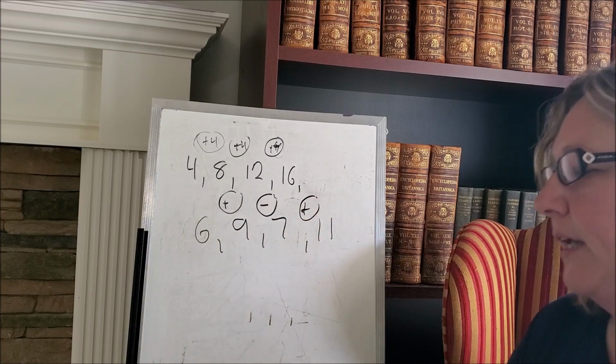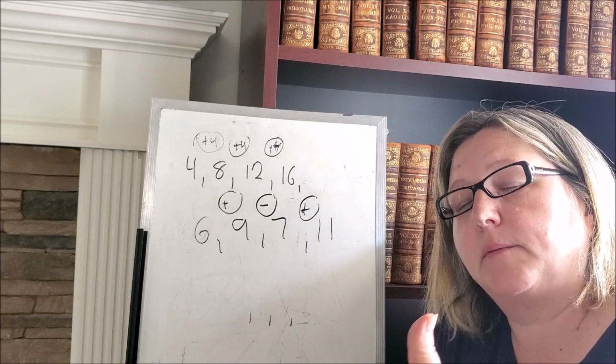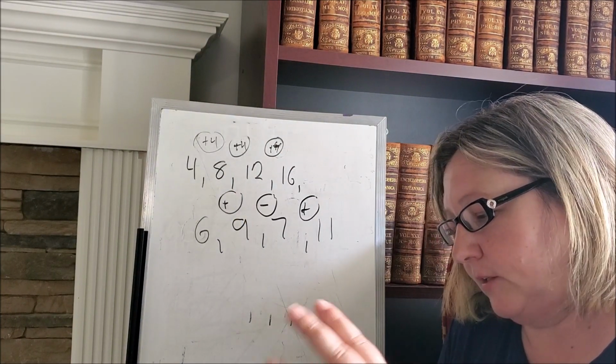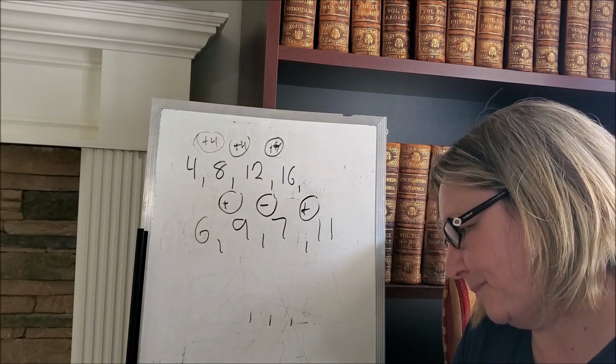So for the first page, you're just looking at the numbers in the patterns, and you're telling me, are they going up? Am I adding? Or are they going down? Am I subtracting? Or is it doing a little bit of both? Like this one's doing both. I'm adding and subtracting. Some of them will just be adding. Some of them will just be subtracting.